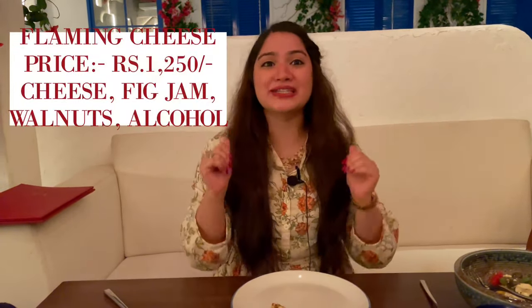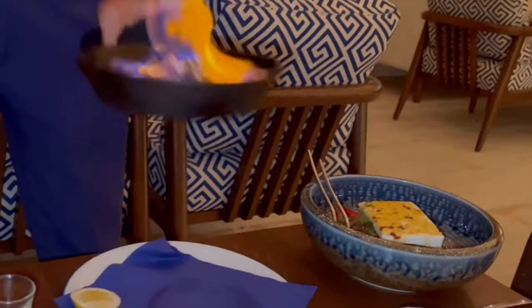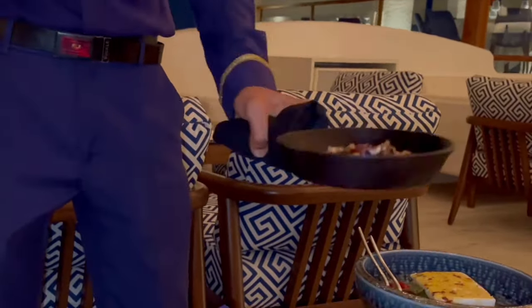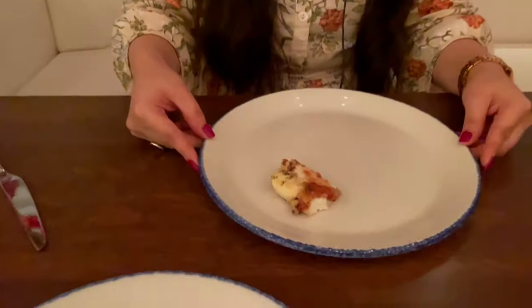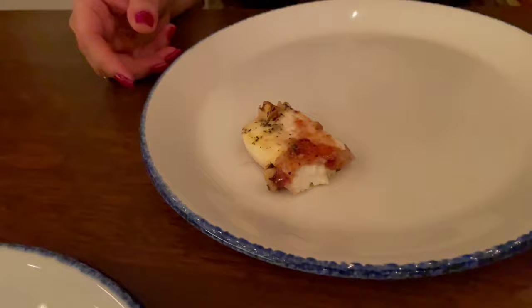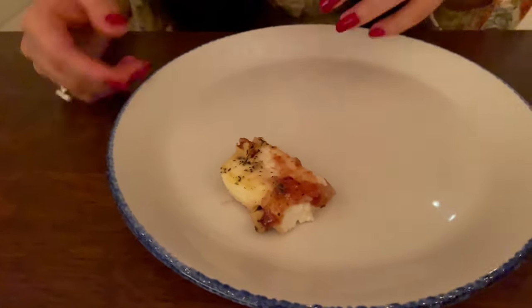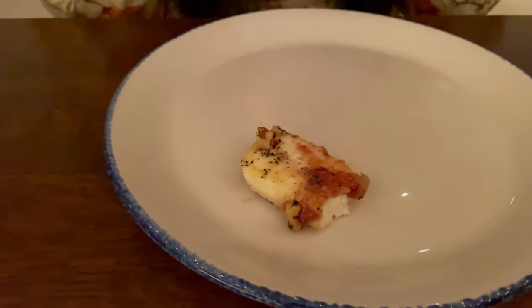Fabulous. It's super pretty. It's a different kind of experience over here. I have ordered a whole lot of dishes for you to enjoy. The first thing that we have over here is called flaming cheese. This is a piece of cheese, and to create this flaming effect, they have used alcohol so that the flame is escalated. So let's go ahead and try this beautiful dish.